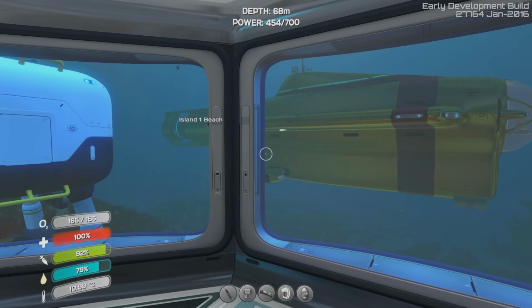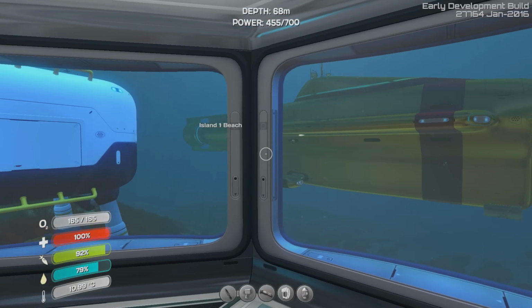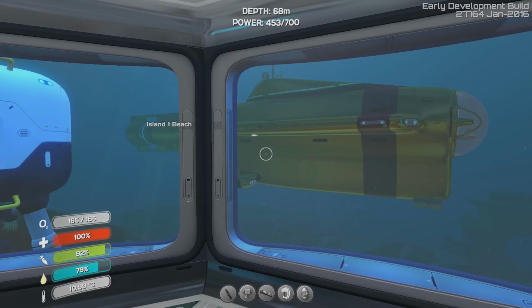So today, after our last excursion back from the island, we tried to make our way over to the Aurora. Unfortunately I didn't have a radiation suit and the Cyclops seemed to not shield me from radiation. So we've come back to base and I've decided we're going to take a second crack at this. I've picked up the radiation suit. Actually, I've made a slight change to my gear.